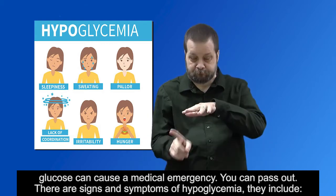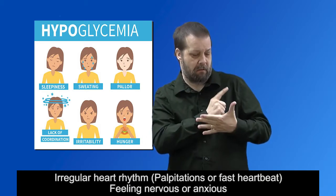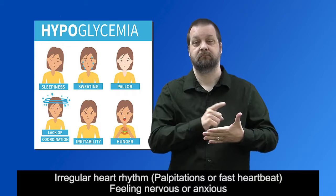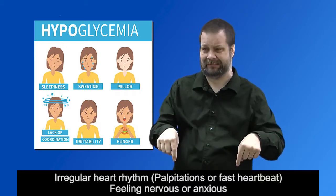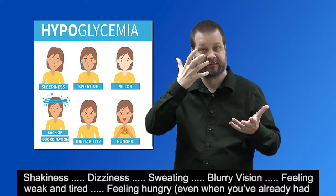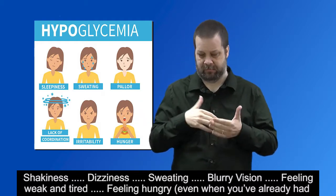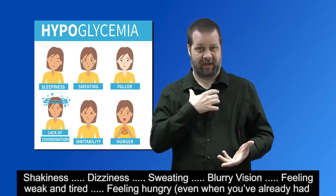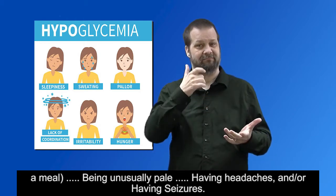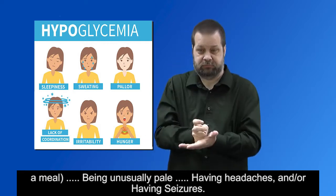There are signs and symptoms of hypoglycemia, and they include irregular heart rhythm, either palpitations or fast heartbeat, feeling nervous or anxious, shakiness, dizziness, sweating, blurry vision, feeling weak and tired, feeling hungry even when you've already had a meal, being unusually pale, having headaches, and/or having seizures.